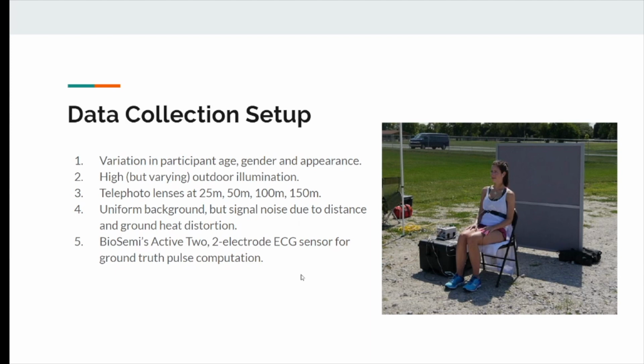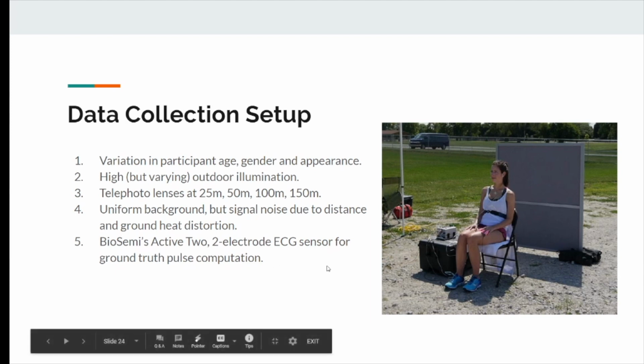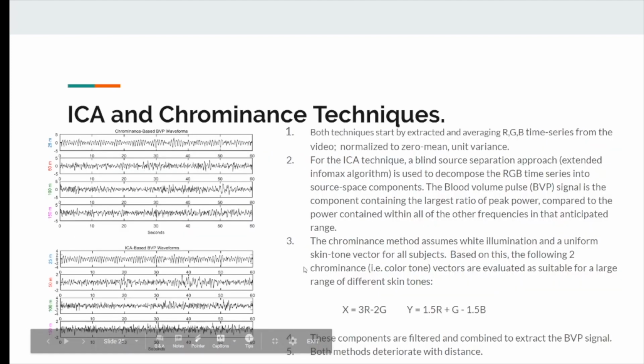Lastly, we also need ground truth ECG data to compare our results from the RGB video. For this, we use Biosemi's Active 2 electrode ECG sensor, which is strapped around the waist of the subjects to get the ground truth pulse computation. And the output of this ECG sensor is then synchronized with the video to get the final results.